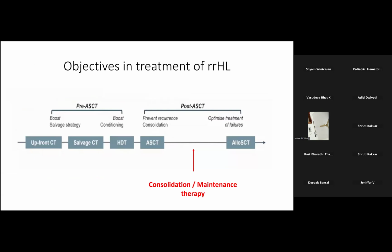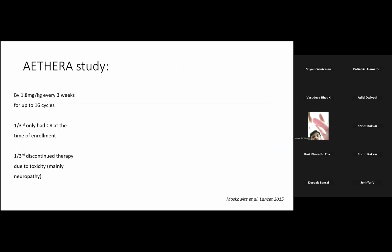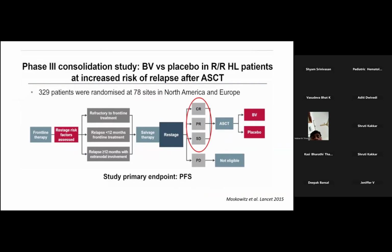So moving to the next part of my talk, what more do we have to give to patients after they finish their consolidative bone marrow transplant? Is there something more? So this comes to the concept of consolidation or maintenance therapy. Again, the pivotal study was the AETHERA study. Most of you would be knowing it. This was a phase 3 randomized controlled trial. This explored brentuximab as maintenance in relapsed refractory Hodgkin's.